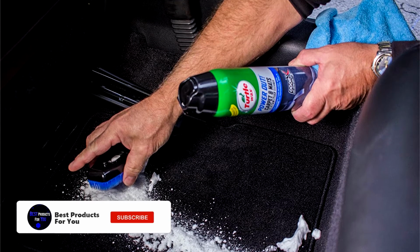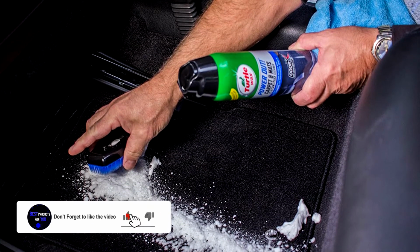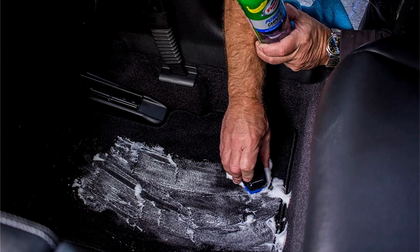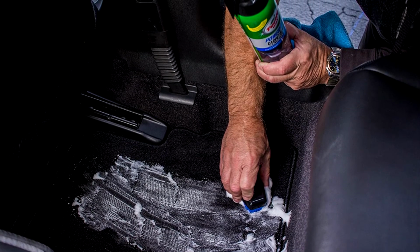Its ingredients even include silicone that acts as a shield to prevent future carpet stains, meaning you won't have to get on your hands and knees to clean your car floor anytime soon. It has a detachable brush cap included, and it has a silicone shield to repel dirt.